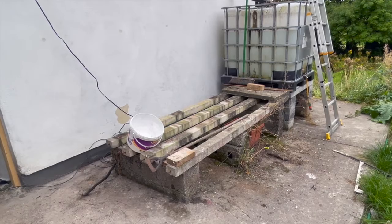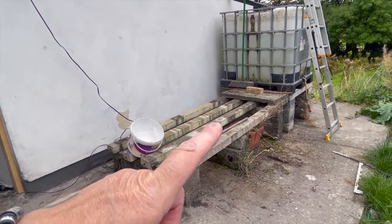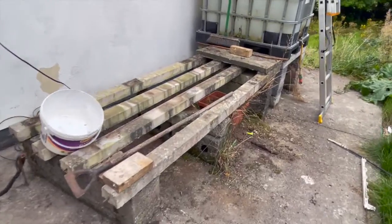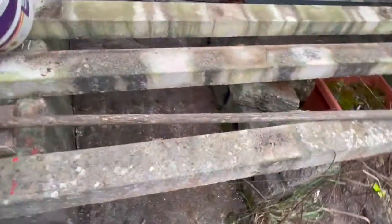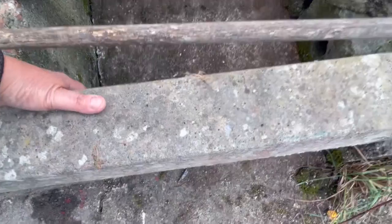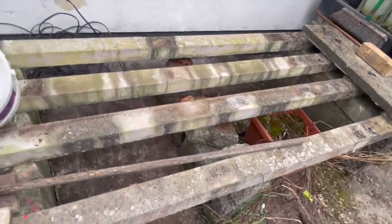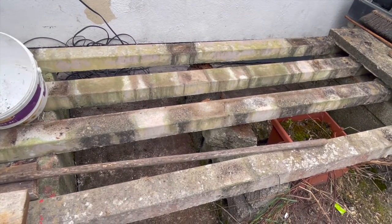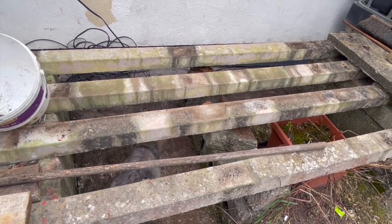On this bit here is where the old oil tank was, and I thought about using these long concrete blocks to put around the edges. I mean, they're very heavy and I'll probably need to cut them, but I think they might be perfect for that, to stop all the shingle or whatever coming out of the edges.